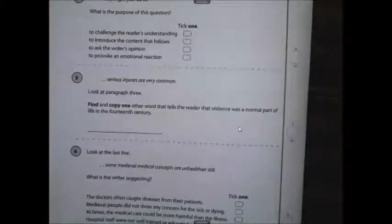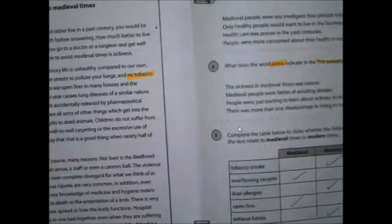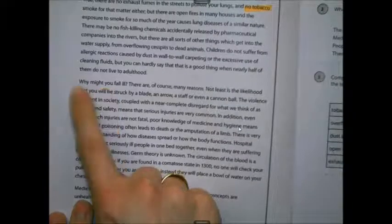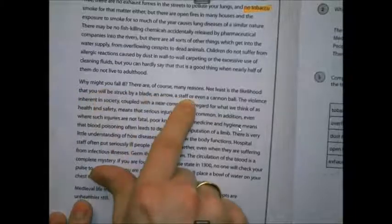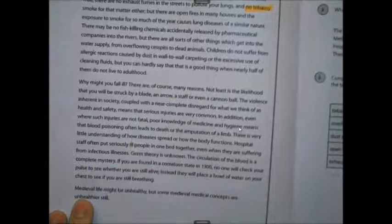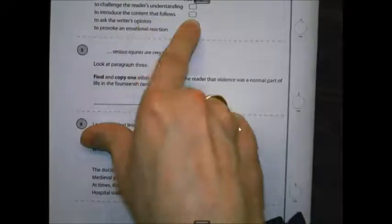So, for instance, what is the purpose of this question? Now, a different question is asking us to identify the purpose of a question. And it's asking us to challenge the reader's understanding, to introduce the content that follows, to ask the writer's opinion, or to provoke an emotional reaction. Well, the question you'll find is here. Why might you fall ill? There are, of course, many reasons. Why is the author using it? The author's using it to introduce information about illness. And so for that reason, of course, the answer is to introduce the content that follows.